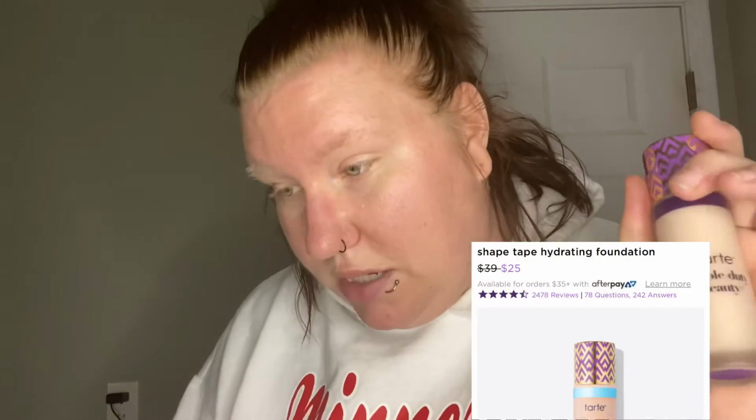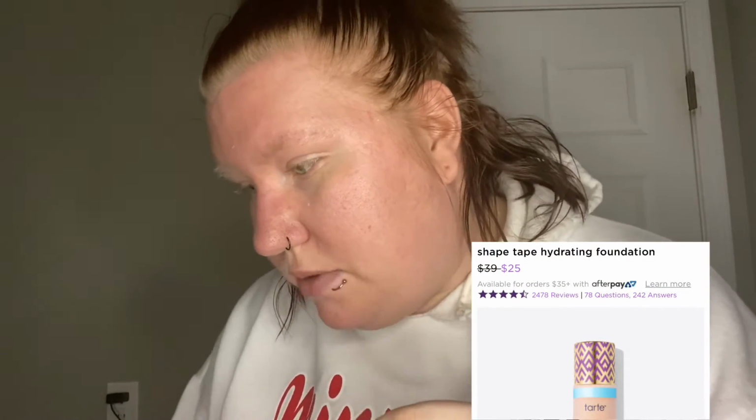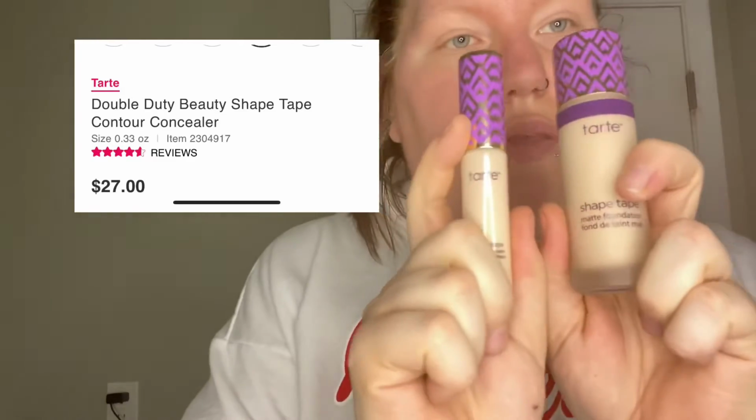It depends, and fluorescent lights don't help that situation. So according to Ulta, this was my color, because I put it on my hand and a little bit on my cheek to see, and then I wiped it off and it was my color. And then I got home and did my makeup and I was so white as a ghost that I looked sick. And this retailed for $25. And then the Shape Tape concealer was $25 as well. So these two little things were over 50 bucks. But like I said, that's not too bad, and they work pretty good.